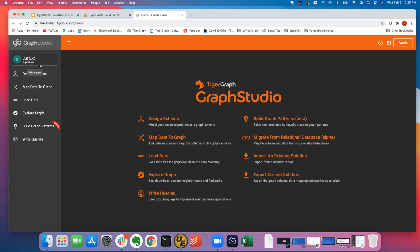My solution is called Customer Experience. What you're looking at now is TigerGraph's Graph Studio. It has two basic functions. One is more of an end user, data engineer, data developer function that allows you to design your graph schema, map and load data, do some graph exploration and traversal, write G-SQL queries, and then we also have a no-code graph SQL generation. So this is part of that data engineer, explorer, business analyst interface.